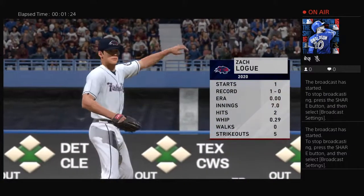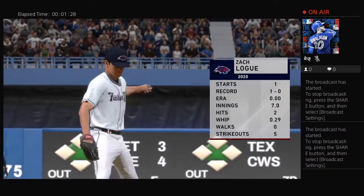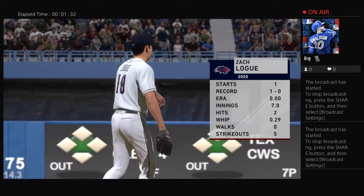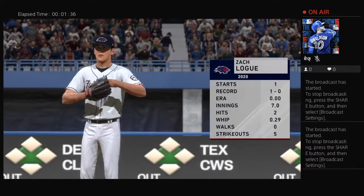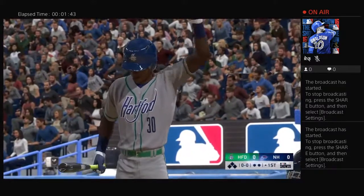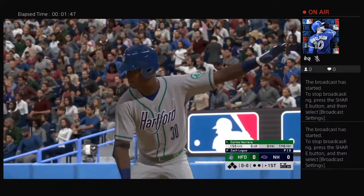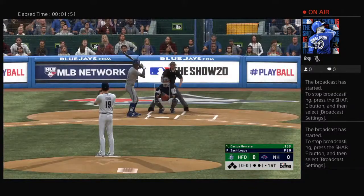Zach Logue gets the ball for the opener in front of these hometown fans. Dan Plesac, what's the word on him? Boy, he was awfully good in his last one, only allowing 2 hits and pitching deep into the game in his last start to pick up the win. It'll be interesting to see if he can do that in back-to-back outings. So digging in now, Carlos Herrera. He'll get us started in this one under the lights. Hitter tonight, the shortstop, Carlos Herrera.